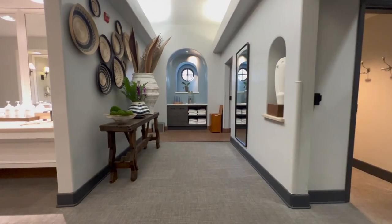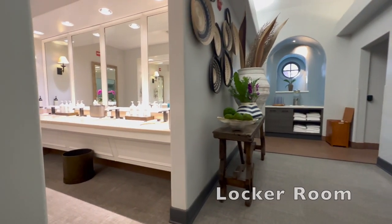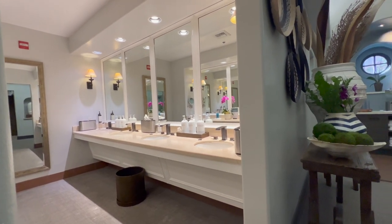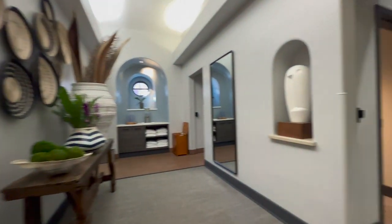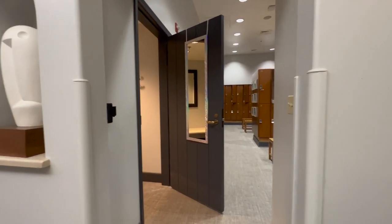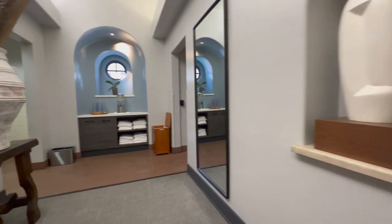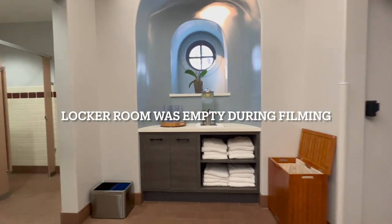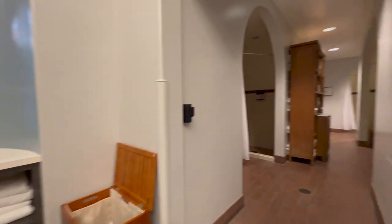As we enter the locker room, on the left is a get ready station with hair dryers and everything else you could possibly need. And on the right hand side are changing rooms and a locker area. Moving forward, and on the left there are the toilets, and on the right are the showers.